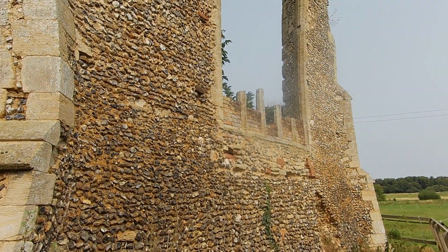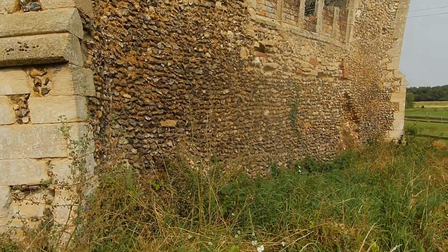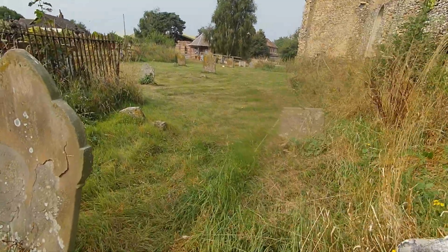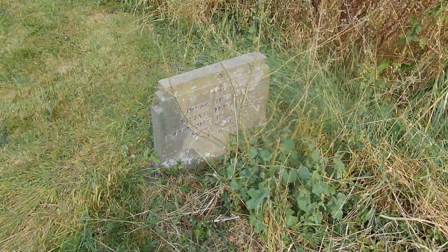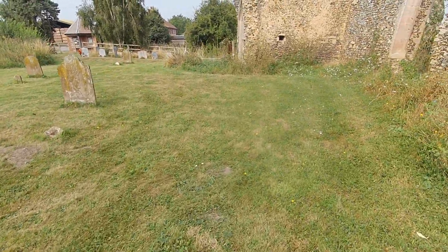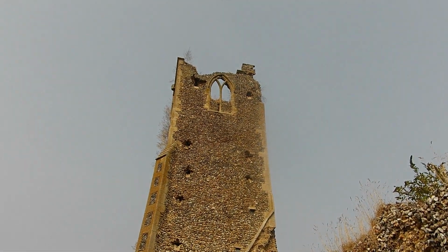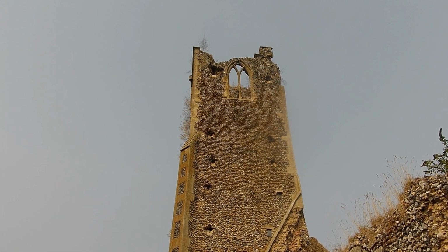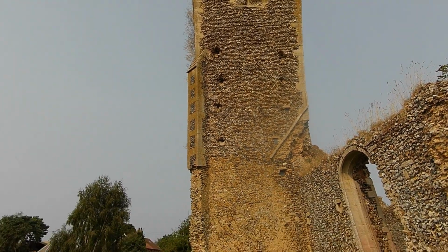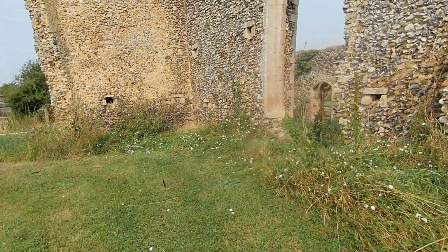Looks like that's been bricked up at some point. Oh, looks quite precarious. Yeah, so they tried to brick up or lock that top window up with flint at some point. How much longer has that got to stand?